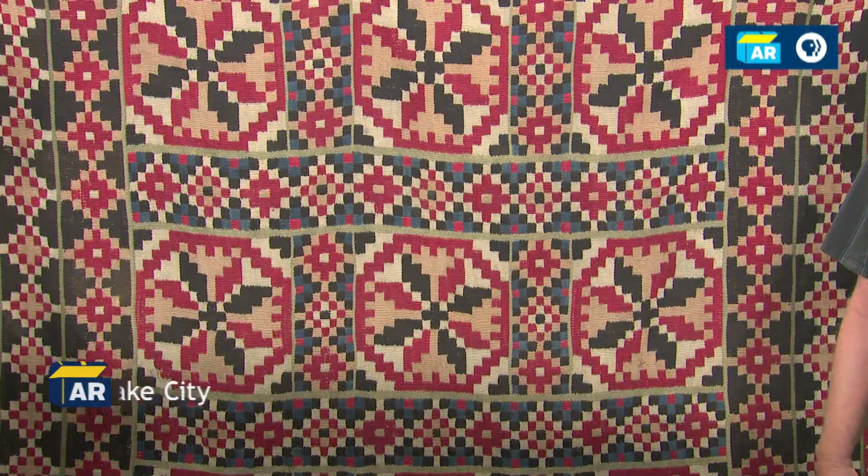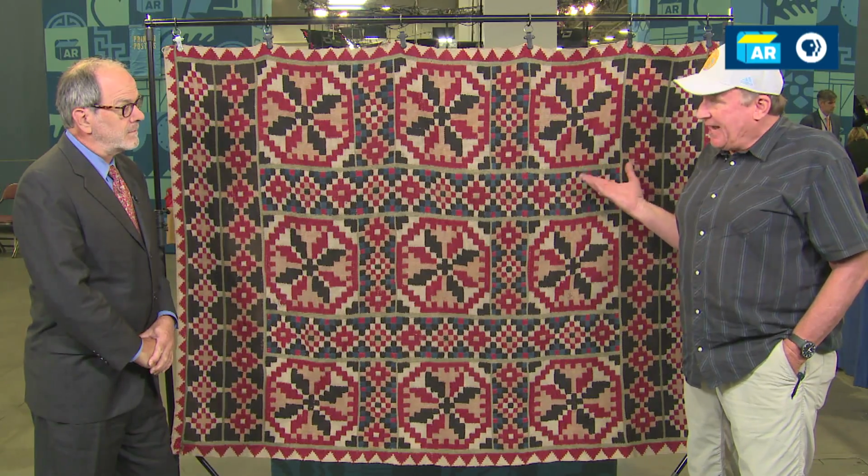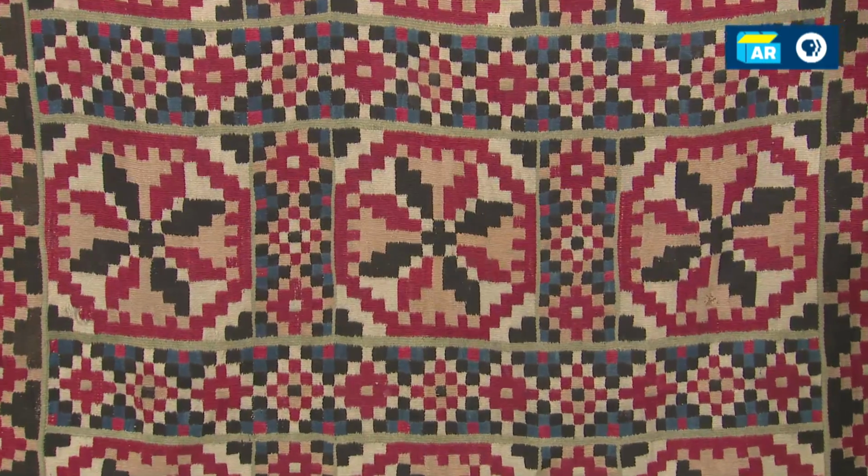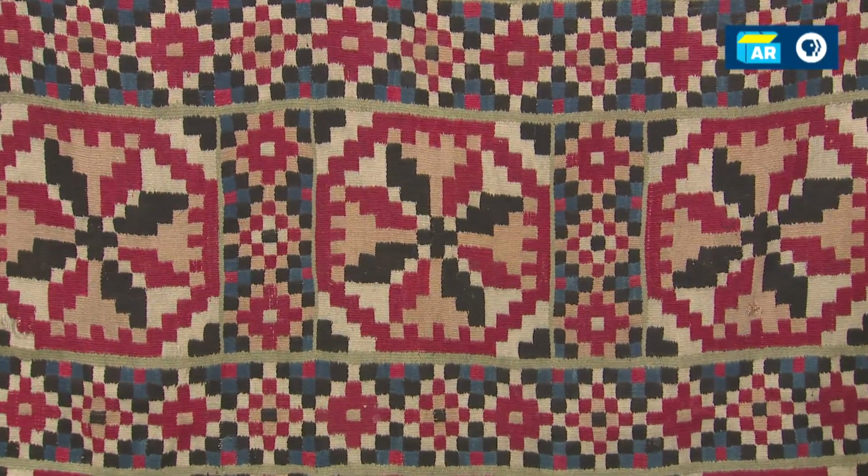My mother is Danish. She's 92 years old, still living. She can't remember anything about this other than she thinks it's Scandinavian. It looks kind of Native American to me, and that's about it. It's a Swedish rug. I think the piece is probably from the late 19th century, so late 1800s.